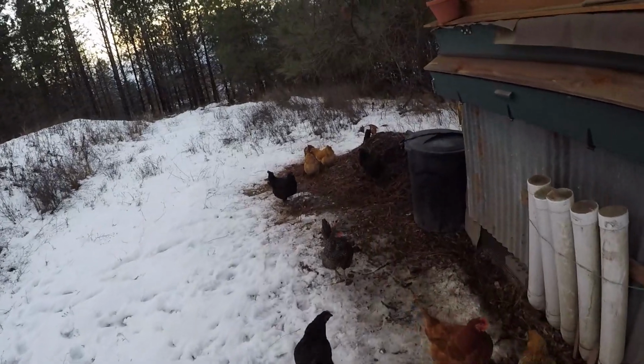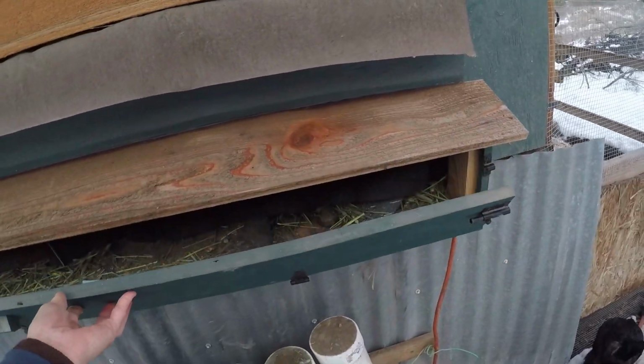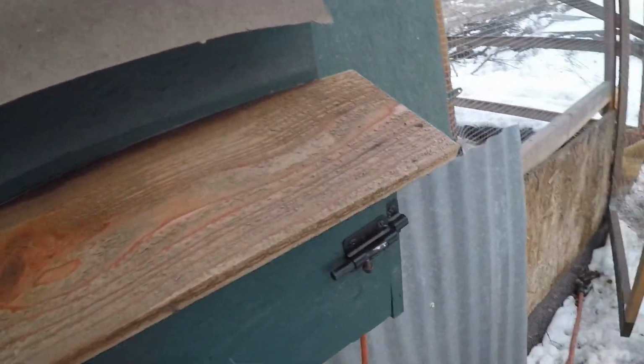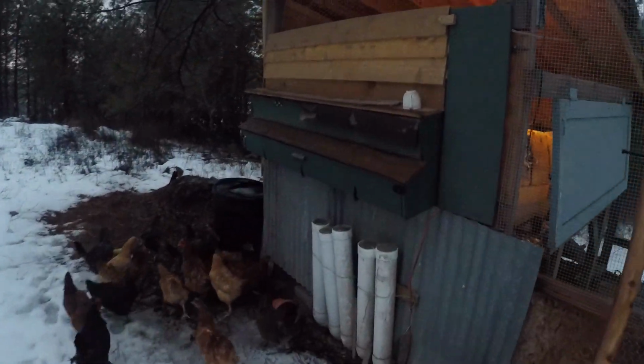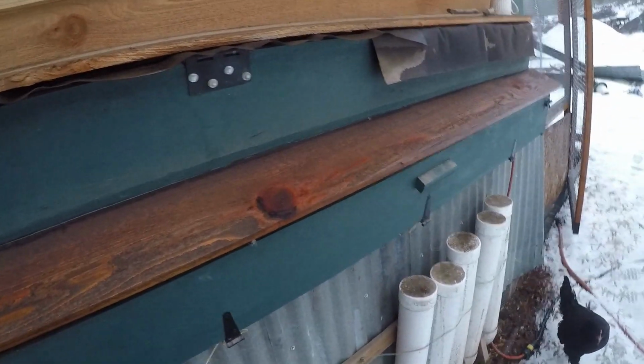Let's see if they got any eggs, because maybe the newfound freedom is good for them to lay. And no eggs. Oh well. Alright, first mystery solved. Alright, we're gonna check on the egg production today. No eggs there. Lift up the big one. Oh, I stepped on a chicken. Alright, so I have 2 eggs. No eggs, no eggs, no eggs. Alright, so we got 2 eggs today.